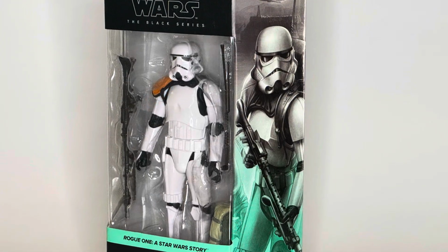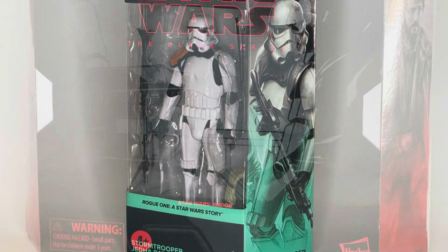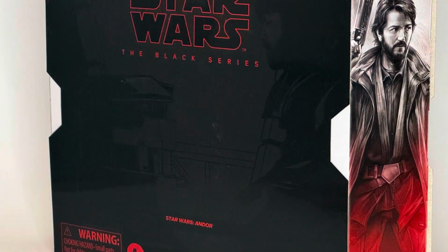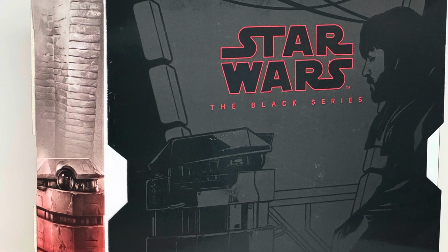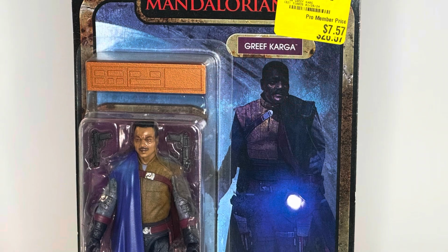These were on sale for a little while on Hasbro Pulse, and it is the Jedha Patrol Trooper, looking great there with the backpack, and I love the pauldron on that as well. This is a steal as well. 22 bucks I paid for this. It is a 2-figure pack, and I really wanted that droid there. I love this droid from the Andor series. Couldn't be happier with that one.